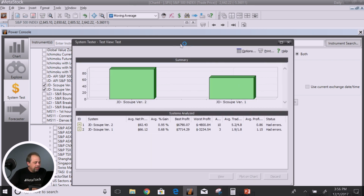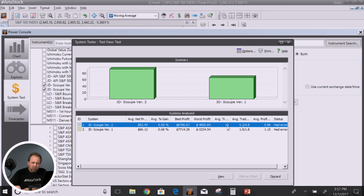And you'll be able to see here we've got JD Scoupe version 1 and JD Scoupe version 2. This was tested against an aggregate of about 500 stocks, and because we tested against multiple stocks, you can see what the average net profit is, the average percent gain, the best profit, the worst profit, and the average number of trades. The Scoupe version 2 traded on average 10 times per instrument last year, and the Scoupe version 1 traded on average about 3 times per instrument on the S&P 500 last year.